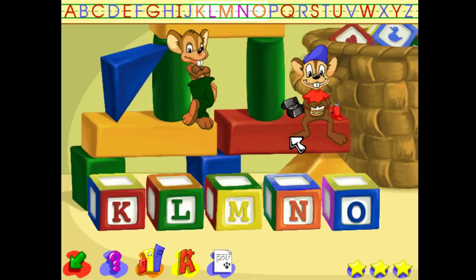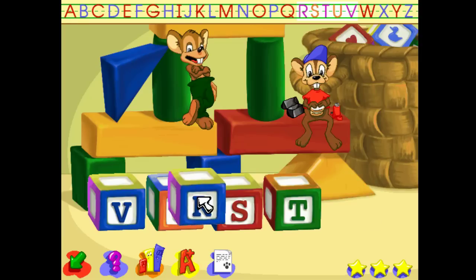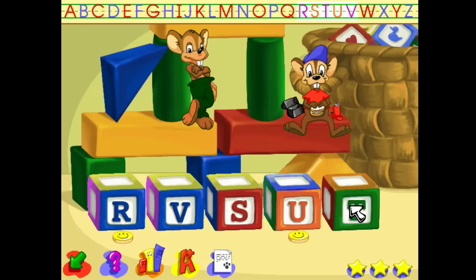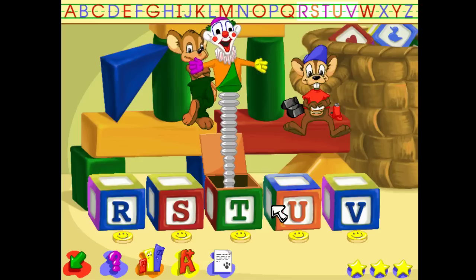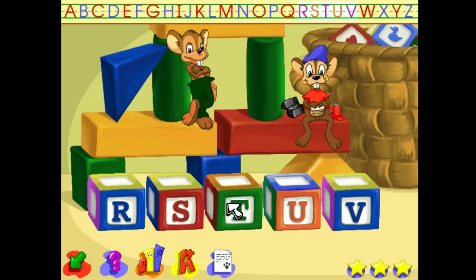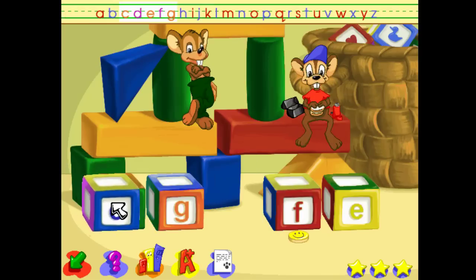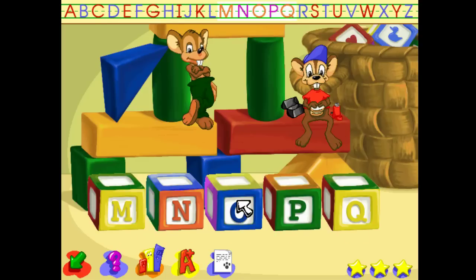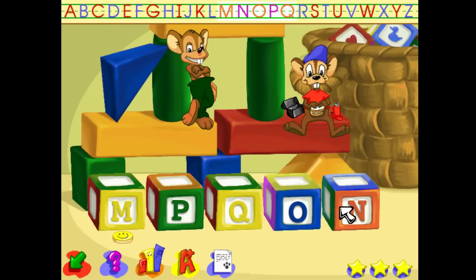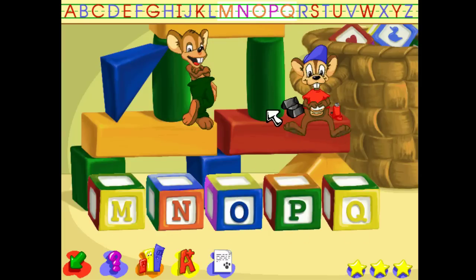Good work. Try it again. Watch carefully as we mix up these blocks. Now you put R, S, T, U. You really know your ABCs. Try it again. Watch carefully. Now C, E, F. Watch carefully. Now U, N, O. Excellent work. You're doing great. I think it's time for a star.